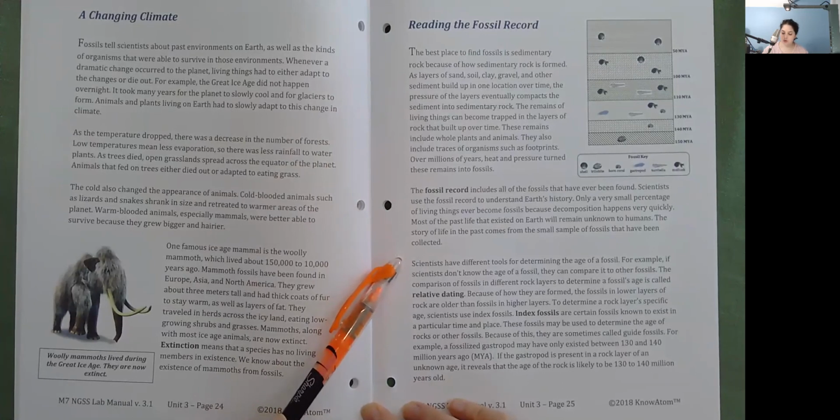Scientists have different tools for determining the age of a fossil. For example, if scientists don't know the age of a fossil, they can compare it to other fossils. The comparison of fossils in different rock layers to determine a fossil's age is called relative dating. Because of how they are formed, the fossils in lower layers of rock are older than fossils in higher layers.